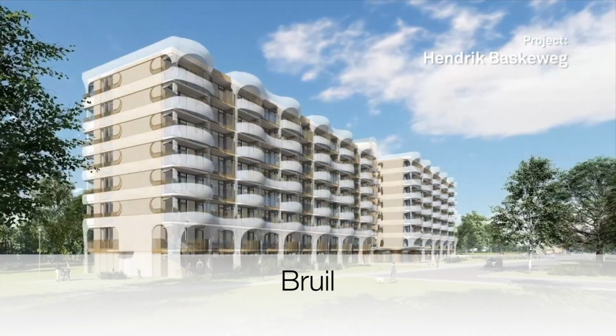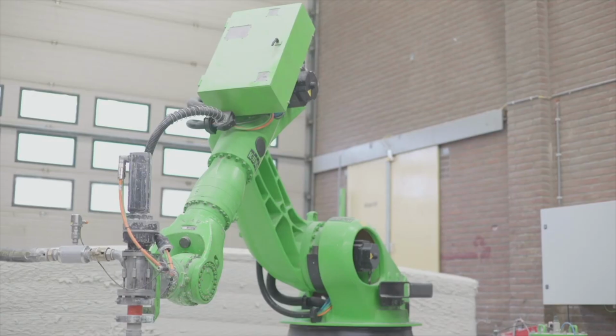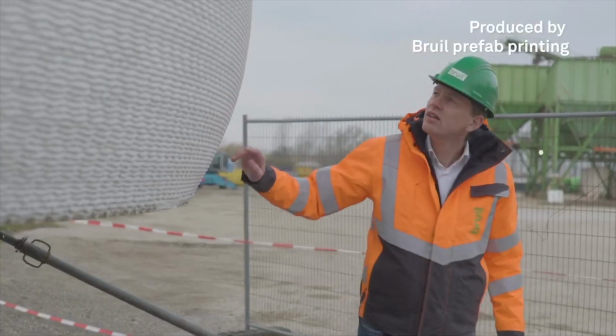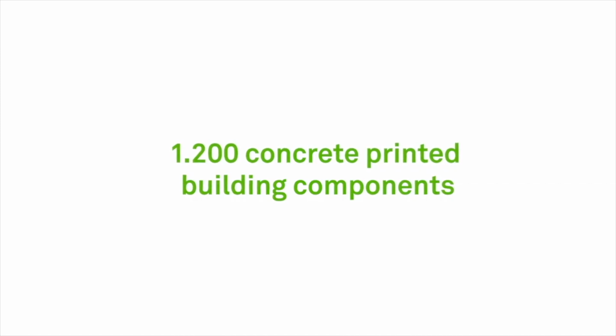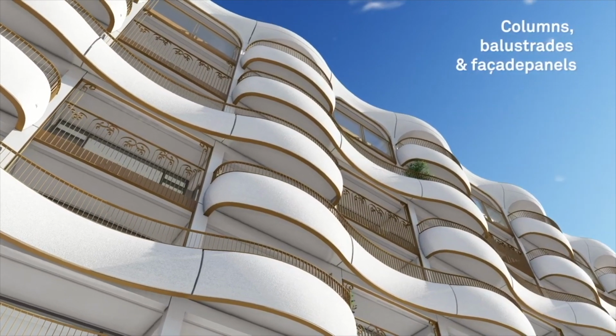Bruil is a really unique and interesting project. They plan on retrofitting this building with 1 million meters of printed concrete in order to make it look completely different. They hope that this different look will make it more future-proof and make the residents happier to live there.